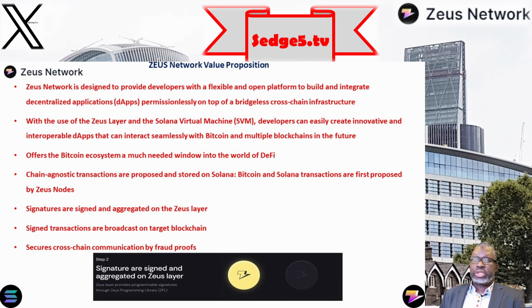Zeus is also chain agnostic, which means transactions proposed and stored on Solana are first proposed by Zeus node and then submitted to Zeus program states. Signatures are signed and aggregated on the Zeus layer. The Zeus layer provides programmable signatures through the Zeus program library, or ZPL. There is also the ability to broadcast signed transactions to the target blockchain. Zeus node layers sign proposed transactions to target blockchain. And when certain Zeus nodes collude, honest ones can secure the network by simply submitting fraud proofs to slash malicious ones. It operates a slashing mechanism as well.